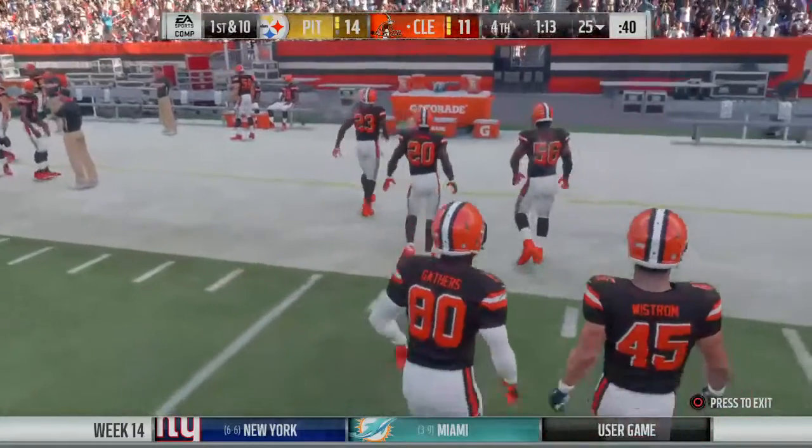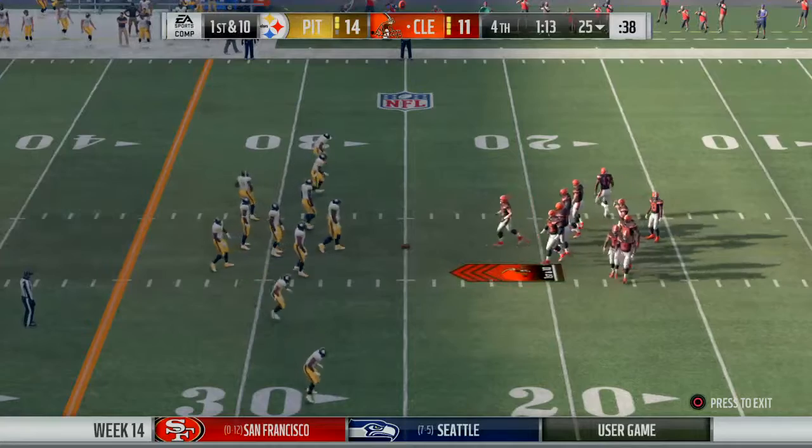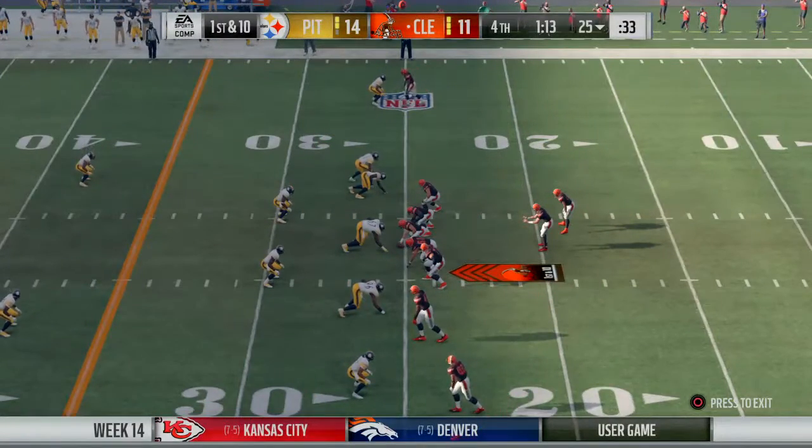So tell me if I'm wrong. You don't have to be too panicked here. No, not at all. I agree with you. And this is where your preparation and your confidence comes into play. They've worked on these situations. They practice this all the time.